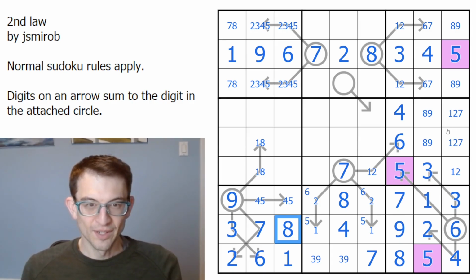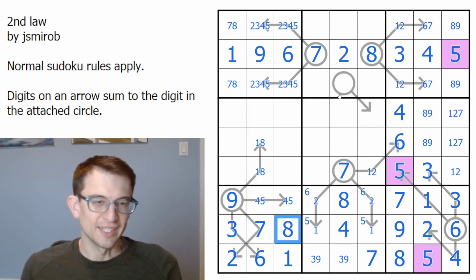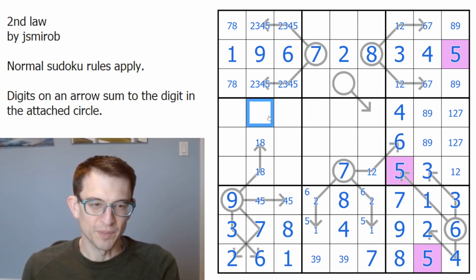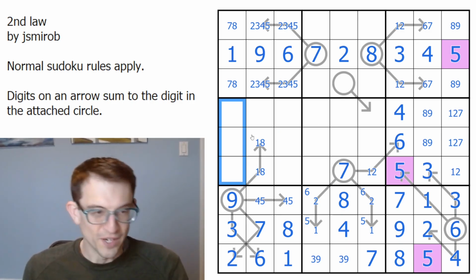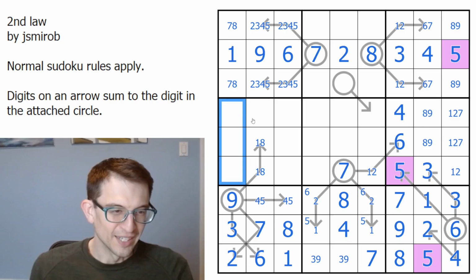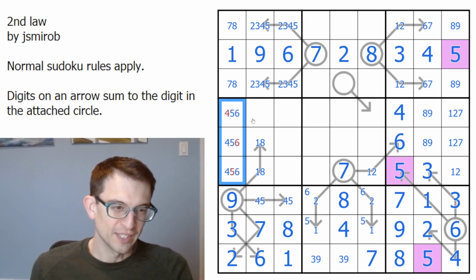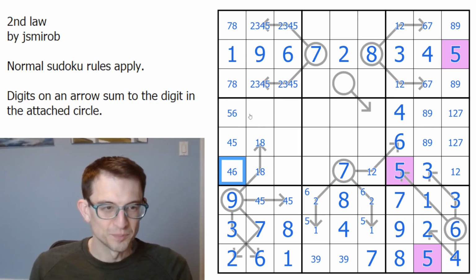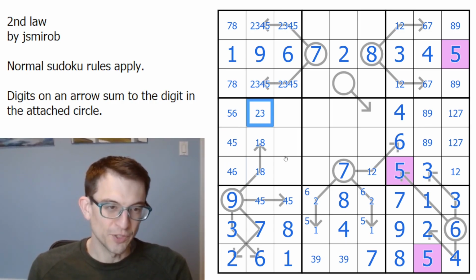And then what I'm going to do next is think a little bit more about how to place some more digits. So I was going to do a little bit of Sudoku for a bit. So if you want to pause and just do some more Sudoku, you can. So these are 4, 5, 6. And I can get rid of one of each of those. This is either 2 or 3.